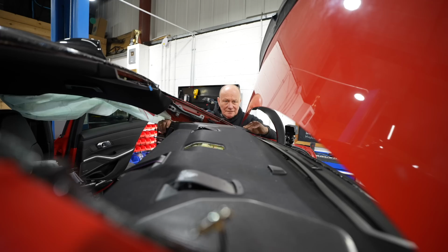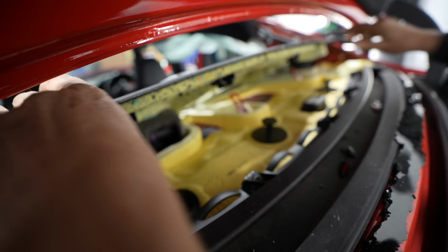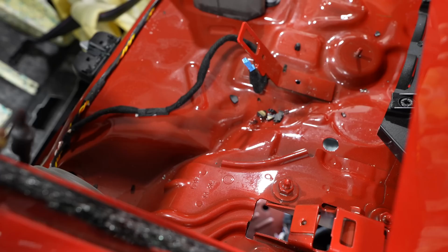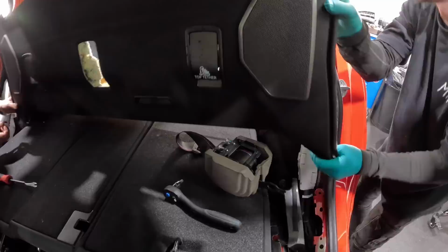So the next thing to take off is the parcel shelf. We want to see if that's got any damage from the rear quarter being hit in so far. First off, we can get the fabric off it. Then there's a bunch of sound deadening, which we can work at getting off now. Along that are the seat belts and a couple of trim clips. And as we thought, the parcel shelf is also kinked. So that's either gonna have to be pulled straight or just straight up replaced.